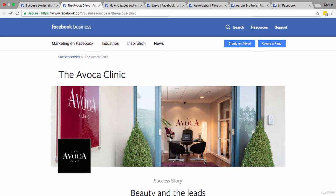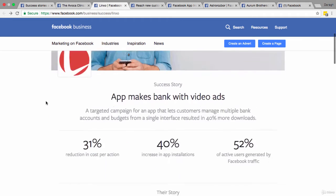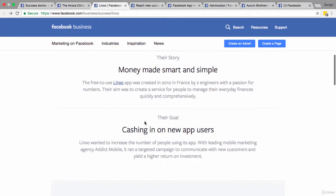Let's have a look now at case study number two. And this is for an app business. And we're going to move through this case study and the remaining ones a lot quicker. So let's get straight into it. Their objective with this campaign was really to get new app users, so they want to increase app installs.